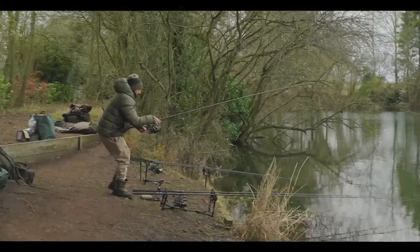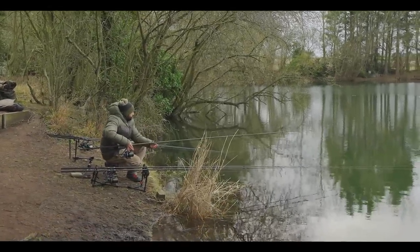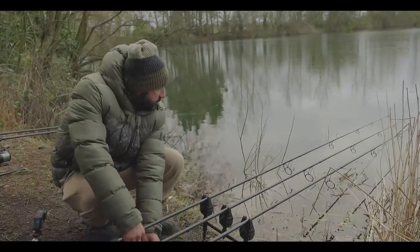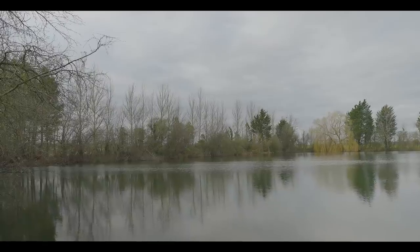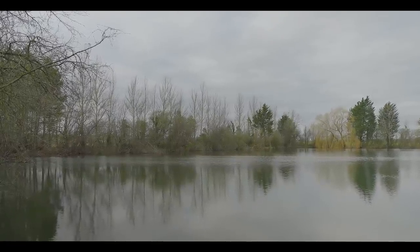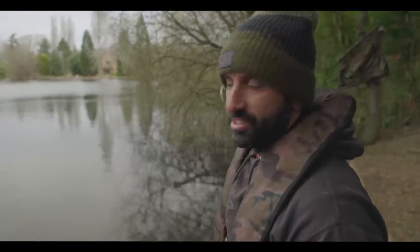Don't go fully slack. Just go half mast. And there's a chance that fish will come out. It's 20-80 in favour of the fish. Won some, I've lost many in this situation.